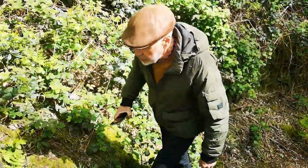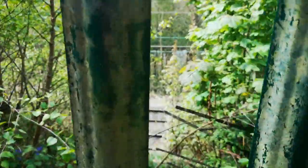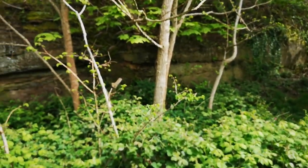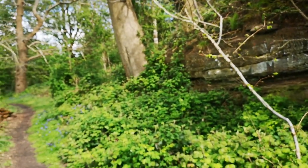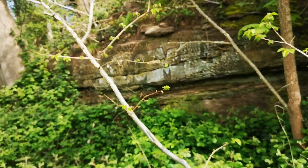But a clue as to what? Well, we don't know. Actually, because the canal and the railway line are just down there, and this is just here, we're wondering if it's got anything to do with that. Probably when it was quarried, the stone would have been taken away on barges. So maybe it's all tied in.